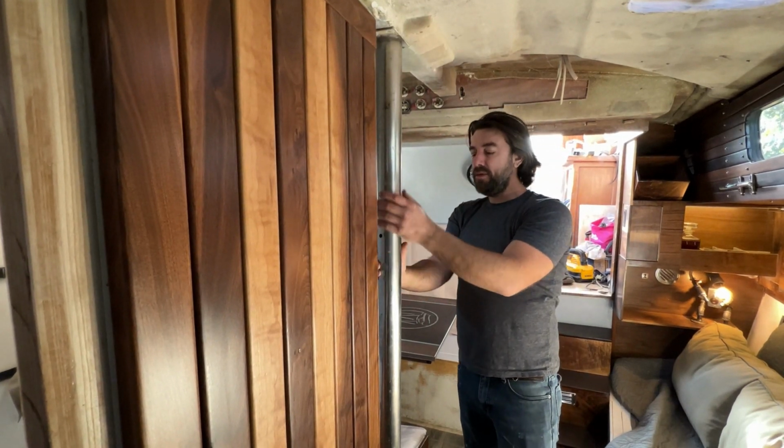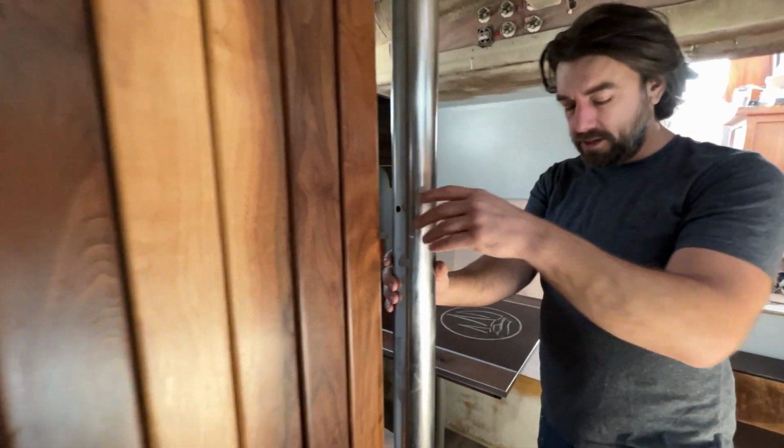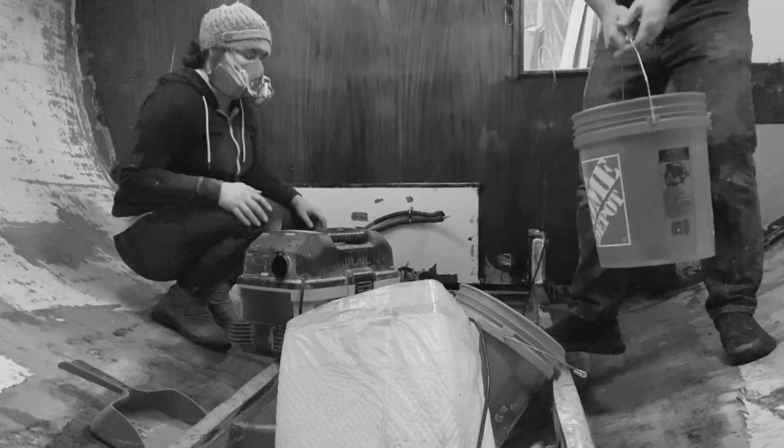This pole needs some beautifying. It has been in here for a long time since we finished the water tank. That is under our feet. I should mention, right through the middle of the boat is our water tank that we installed forever ago. At the beginning of this salon process. That was a fun job.